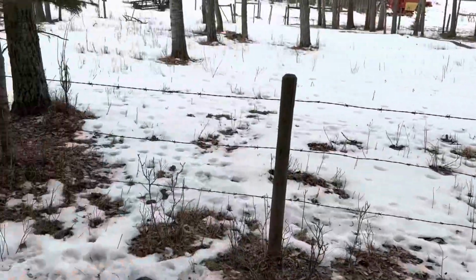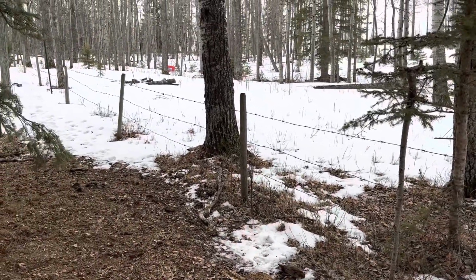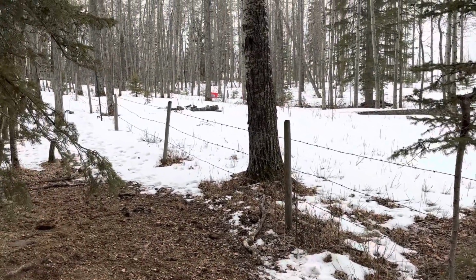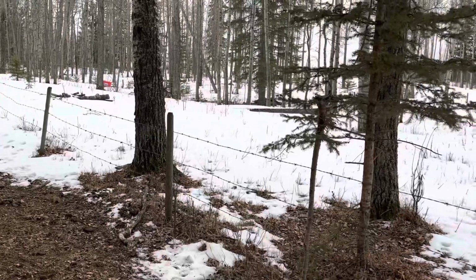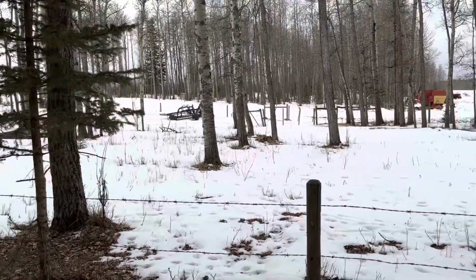See this shitty old fence? I've got to do one of two things here this year. Either I'm going to rip this piece of shit out and leave it out, or I'm going to just come in here and redo it.